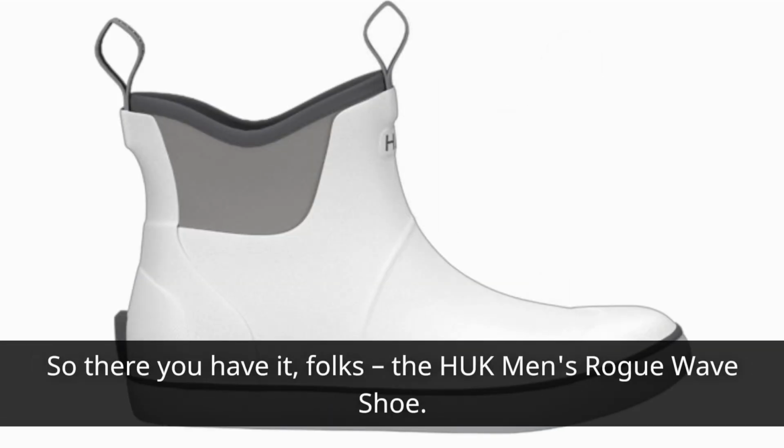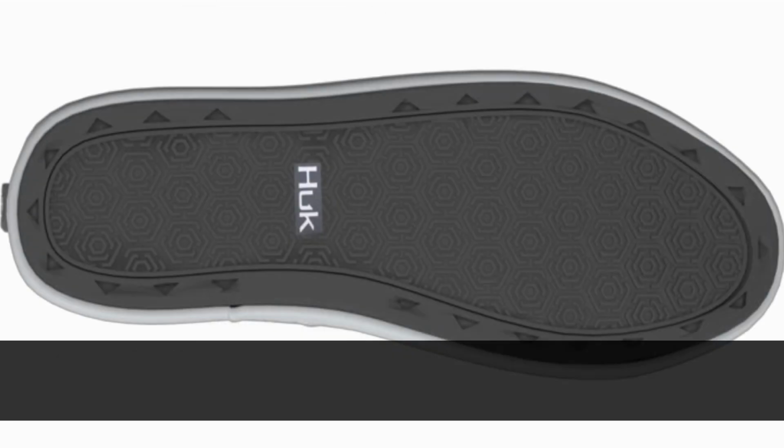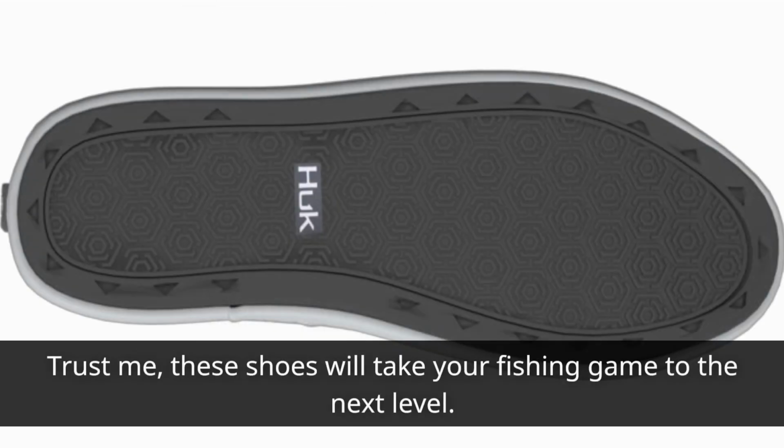So there you have it, folks, the HUK Men's Rogue Wave shoe. If you're in the market for the best fishing boat shoes money can buy, look no further. Trust me, these shoes will take your fishing game to the next level.